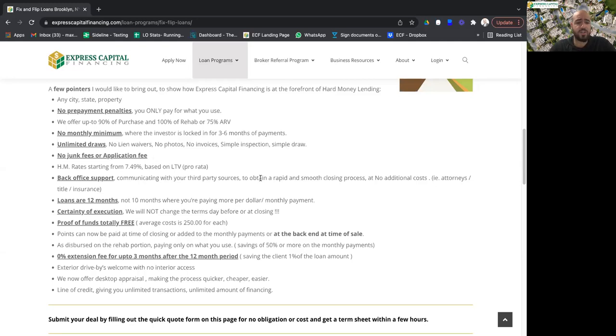We don't have any junk fees or application fees, so you don't have to worry. We don't get paid until we close. The only thing a borrower will ever pay before they close their loan is a credit check and an appraisal. Our rates right now for our hard money products are starting in the 7.5 mark.